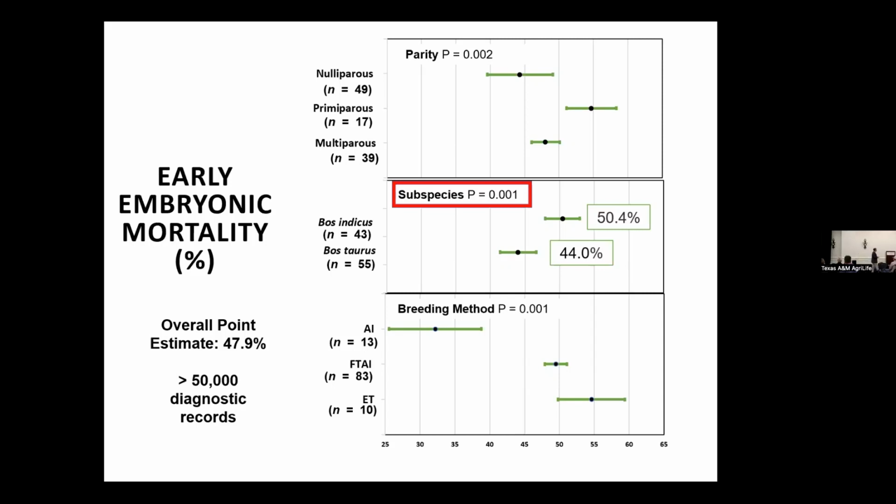And so what this shows is the percentage of embryonic mortality in the first 30 days of gestation, right? First 30 days of gestation. So let's look at this. So the first one is parity, and I'm going to transition this into pregnancy rates, okay, for those of us that can't do math well, which I can't.